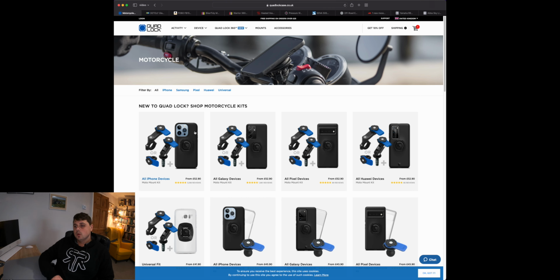Coming at number 4, we've got Quadlock, hitting around the £60 mark. Always handy for a motorcyclist to have his phone on his handlebars so he can see the sat nav, see where he's going. I've personally had a Quadlock mount for the last 3 or 4 years. Highly recommend it. If you watch any of my videos, you know I like to do some wheelies, and I've never had this mount fail on me, so my phone's never come off, never looked like it's going to come off either. So really good mount, highly recommend.